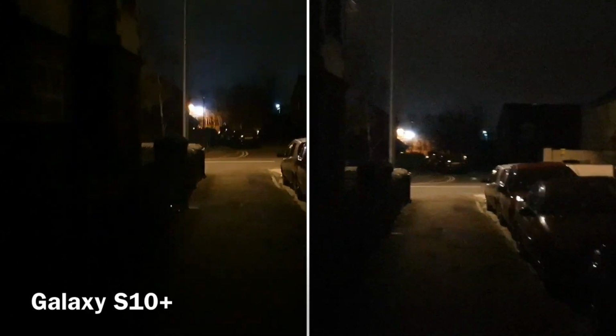Again, looking over this direction, the Note 9 is having a bit of an issue focusing, but again, it's brighter. And let me know what you think of the stabilization.